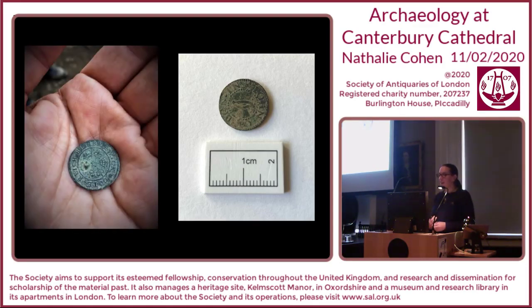Another lovely find is this Nuremberg jeton. It's a Hans Krauwinkel II, dating from around the 1580s to the 1630s, and most appropriately for an artifact like this found where it was, the legend on it says God's kingdom endures forever. So it's a very wonderful thing to have found in this space.